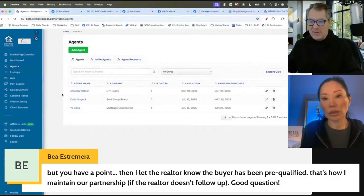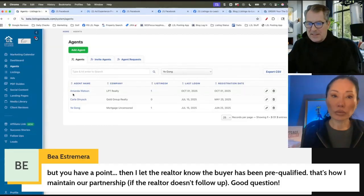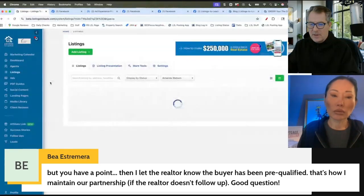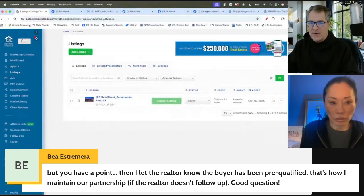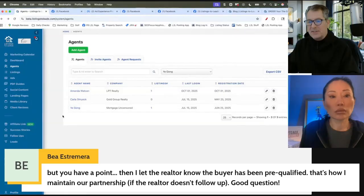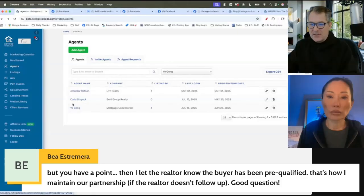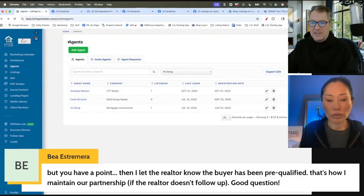For these 2 agents, for example, here is the listing that we were looking at just a minute ago. This is the one that we're running ads for now. Carla, the other agent, was running ads for her earlier. And there are even other agents that are not in here at all, where Yee will just add their listing. Notice how Yee is an agent. We're looking at all the agents, and Yee added herself as an agent here.